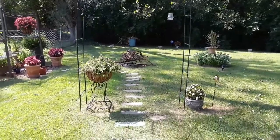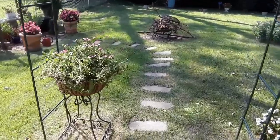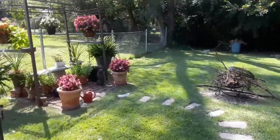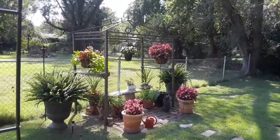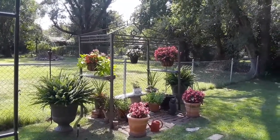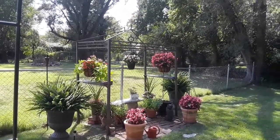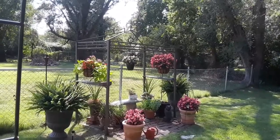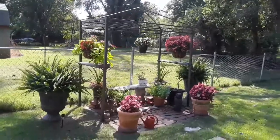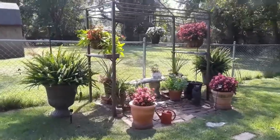A tulip pot of Proven Winners. I think they're called Mulberry Charm. Petunia. Whiskey white begonia. And then back here, this once was a cover for a grill, and the top blew off last year, so I decided to keep it and maybe plant some vines around it of some sort, clematis or roses, something. So for now I just hang things on it and put flowers around it.